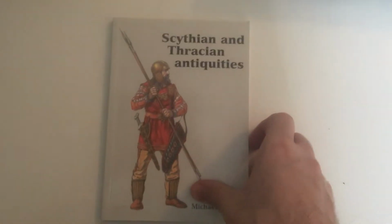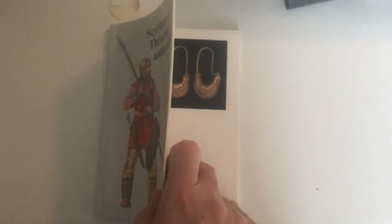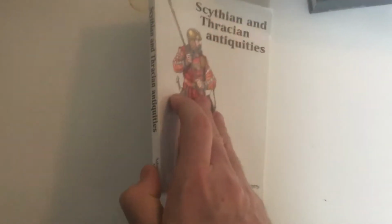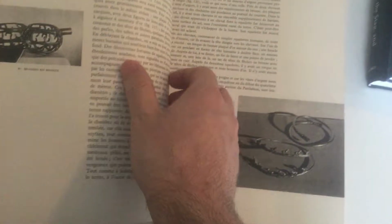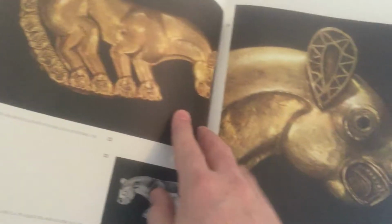This one, Scythian and Thracian Antiquities, is basically the same as the Frozen Tombs. Not easy to open. Basically, I think it's a catalog for an exhibition. Again, color photographs. This is an okay one. You can get it for a couple pounds on eBay. This one was a bit more expensive, and it's in French, which I also can't read. So, again, this one is for looking at pretty pictures and trying to get some understanding through Google Translate. But again, loads of very good photographs of things, and this one has just such a volume of artifacts, you know. All the golden stuff, all the bronze stuff, like this tiger.